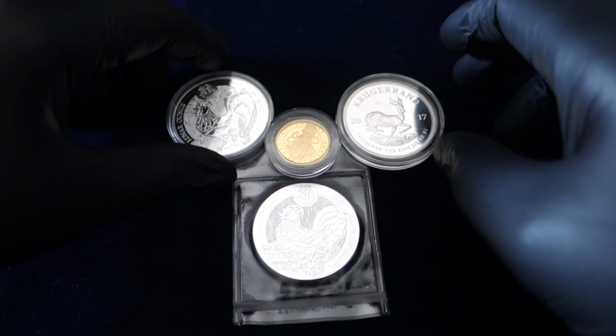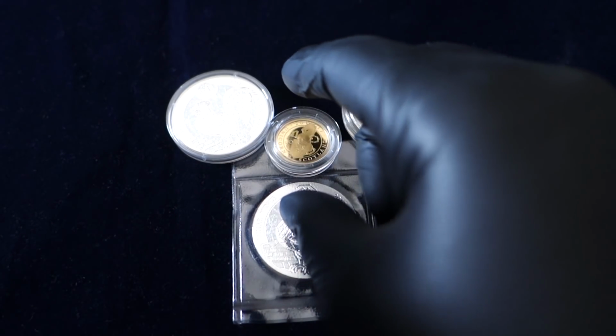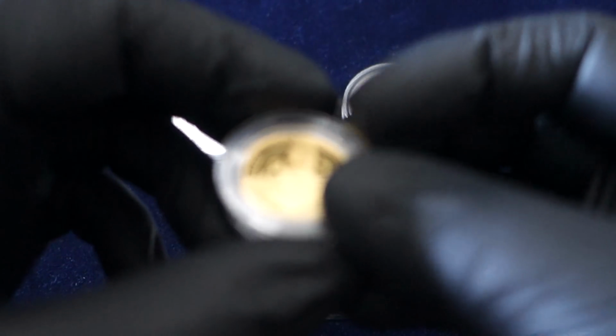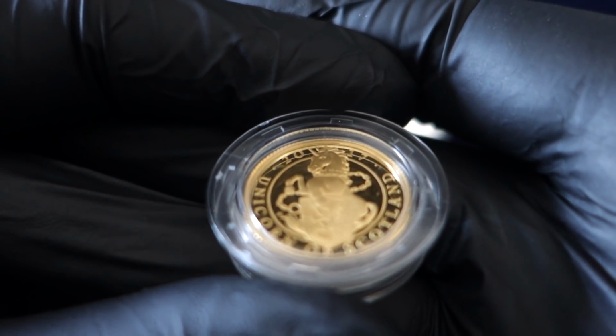Hey you, so on this video, poor quality control coins, buyer beware. I'm going to be going over a few of the coins that I've purchased throughout the times and a few of the coins that I've been mentioning recently that I don't own, that individuals brought to my attention, are suffering from horrendous quality control issues.